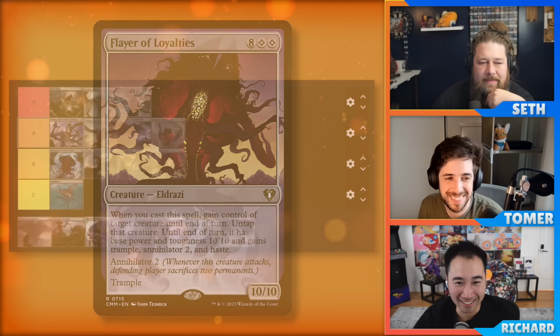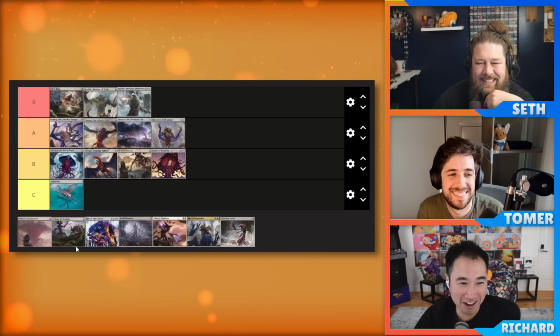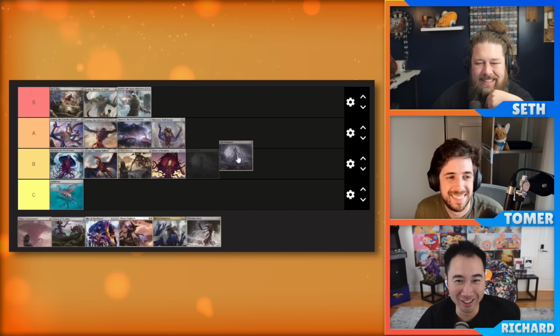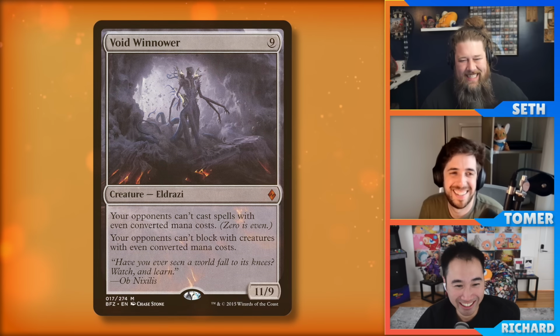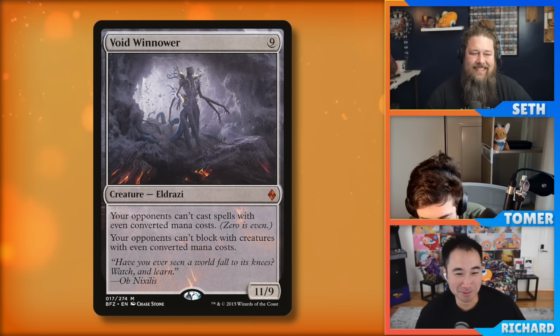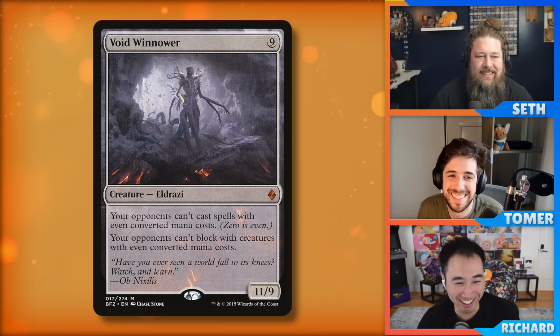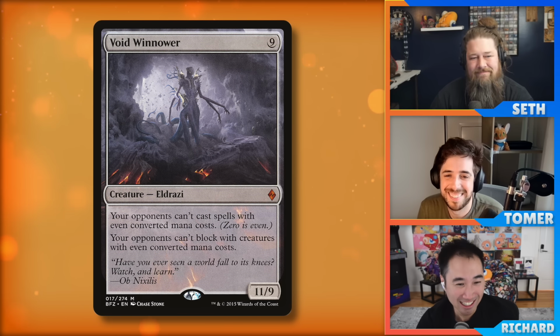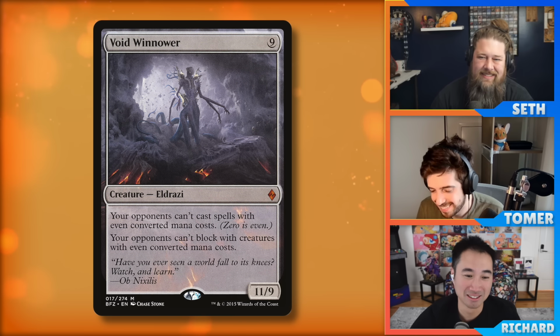All right, we're gonna keep it at B. All right. How about Void Winnower? We've seen Void Winnower in action on Clash. 9 generic mana, 11/9. Your opponents can't cast spells with even mana costs, and your opponents can't block with creatures with even mana costs.